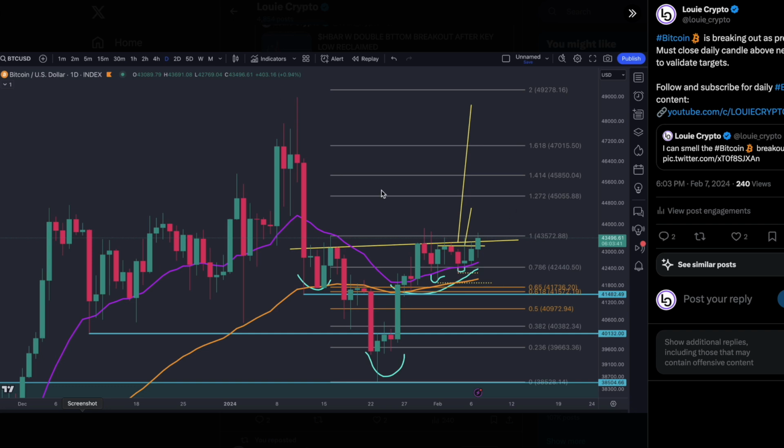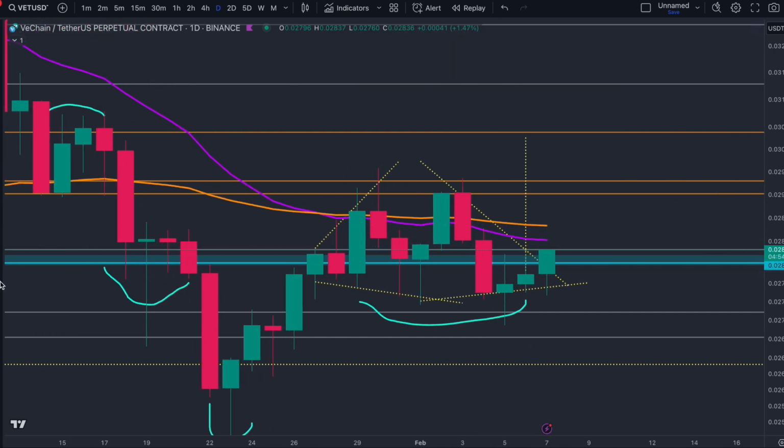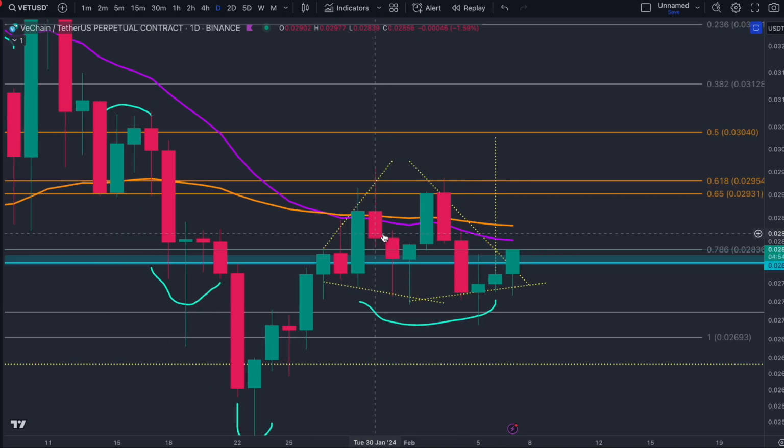Of course, we need to wait for the daily candle close for confirmation of these targets to the upside, because if we close back underneath very quickly, we will just get a rejection, just as we did in the past days or so, like this essentially, and this breakout will be invalidated. So we have to wait for the daily candle close, whether Bitcoin is closing above that price point, which is included in my update and over on Twitter, so make sure you're following me there as well.